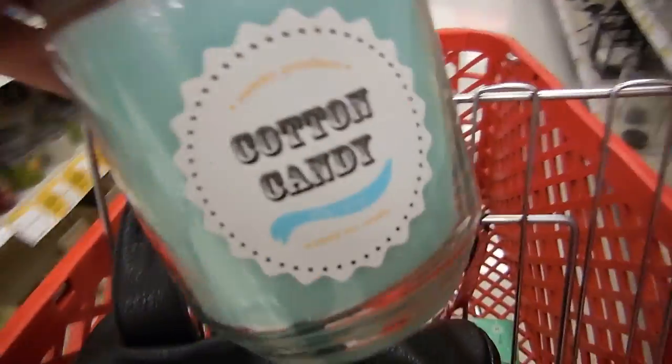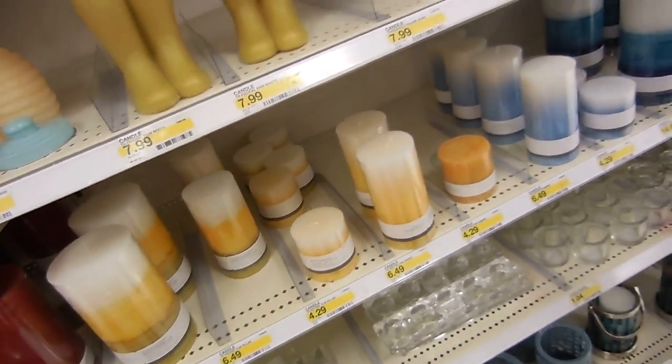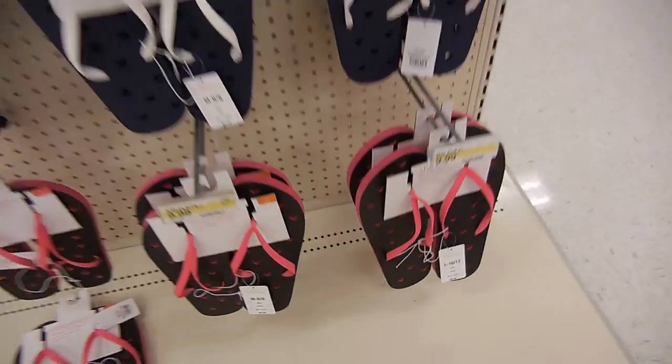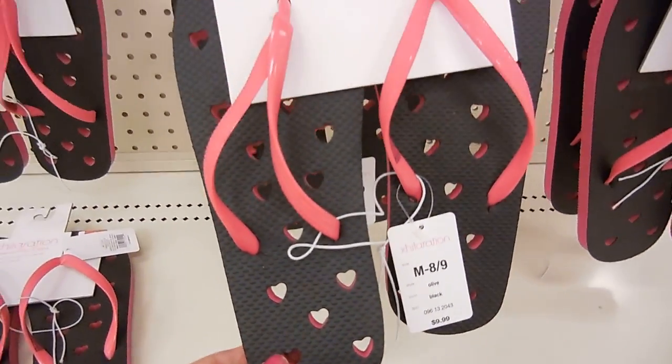Okay. Going around the corner. See if this smells like cotton candy. Ooh, it does. It basically just smells like the sweet spun sugar. Look at these shower flip-flops we found. I thought these were really cool. They have the little holes in them that are hearts.